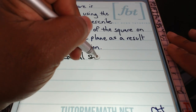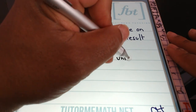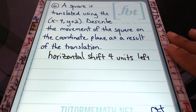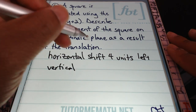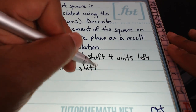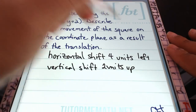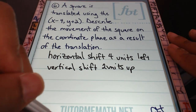All right. Shift 4 places left, or 4 units left, because I don't know my unit of measurement here. 4 units left. And I can also say that there's going to be a vertical shift 2 places up. 2 units up. There we go. Be consistent there. Okay. So that's what's going on. That's all you got to do. You're just describing what's going on.